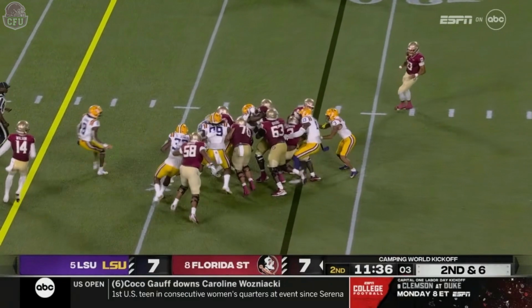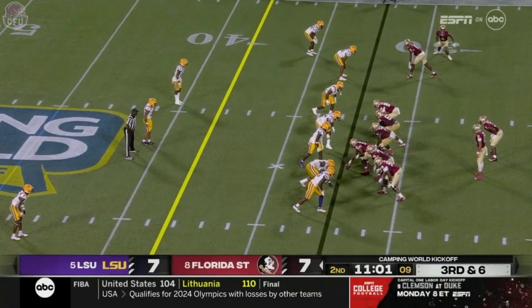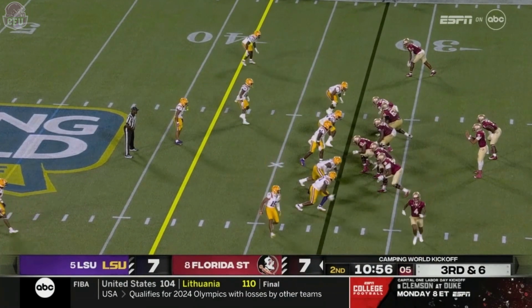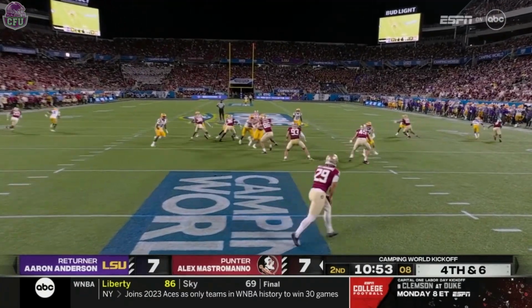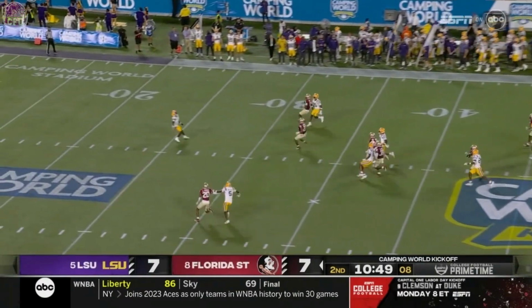2nd down run. Benson tries to pick his way. There wasn't much there. Standard. Coleman motions across. Travis. Oh, another drop. So the drop is a drive killer, and Mastromano hits it high.